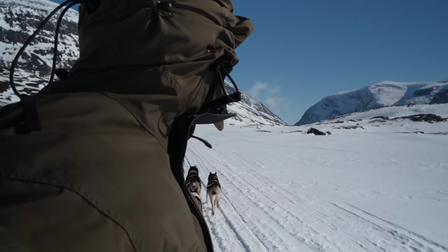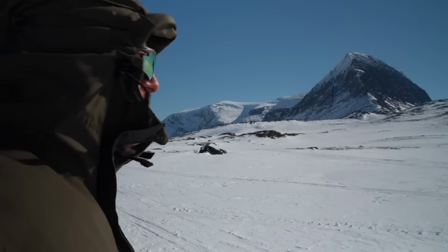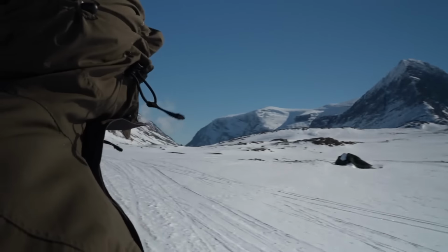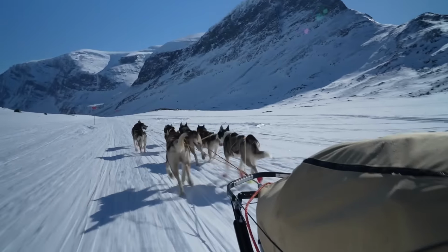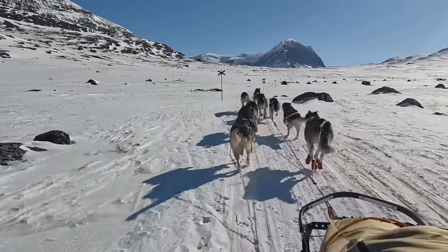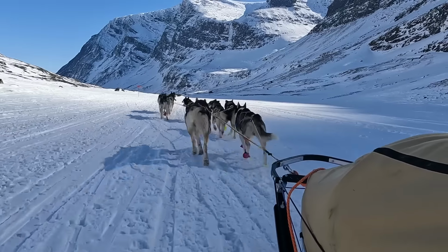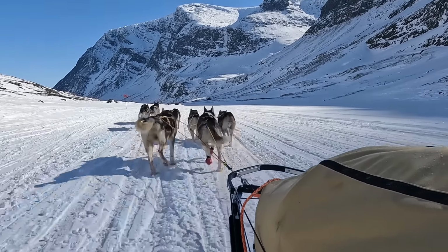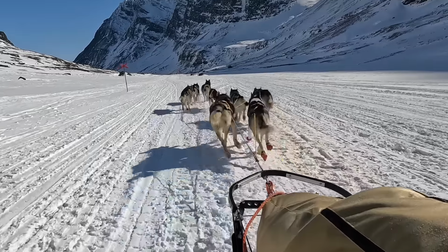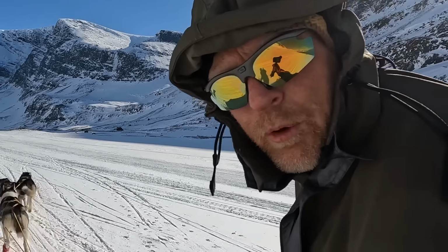Going into this crazy beautiful valley, as you see. It's very narrow and really high alpine feeling here. It's really difficult to get the perspective and understand how small we are in this valley.